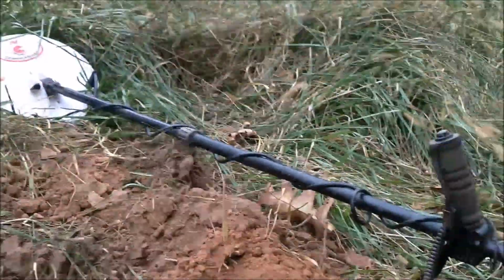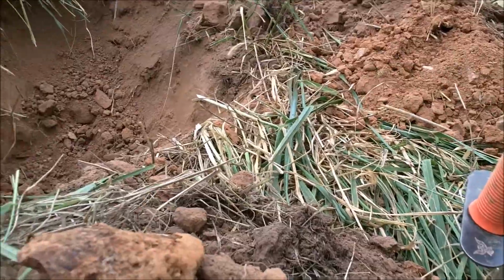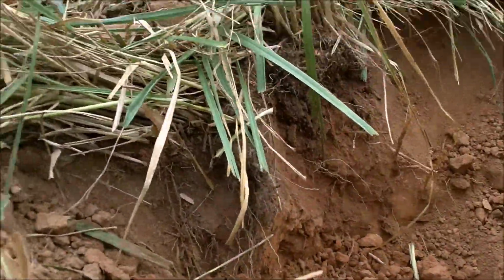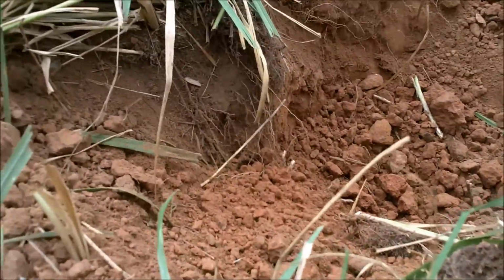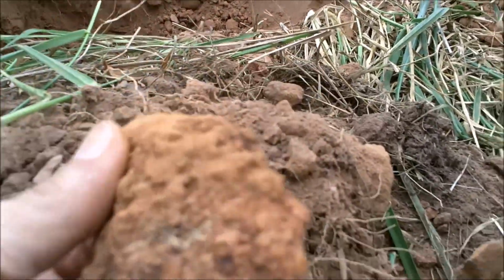Hey, this is Hornbush. It's Saturday afternoon, and the hunt's going to be wrapping up fairly soon. You can see the sun up through the trees. Sham just got back from helping me with this. This soil is like concrete on this side, but at the bottom of that hole, which is about 16 inches, was this. I got a big old cannon frag.